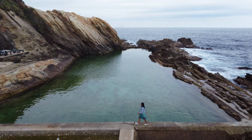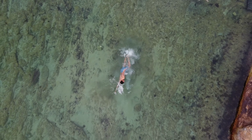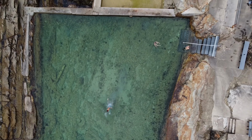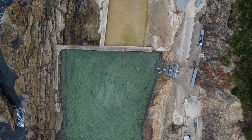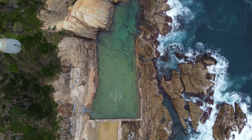So we are at the famous Blue Pool at Bermagui. The temperature is 16 degrees. I'm planning to go inside the pool, feeling a bit courageous. Let's see how it goes. Yes, I did it.